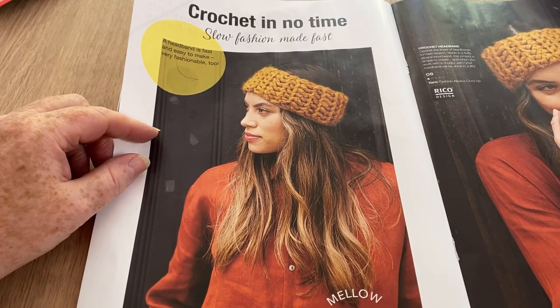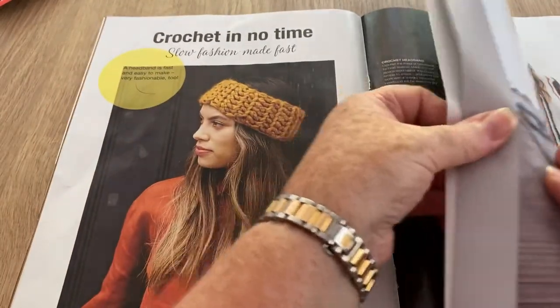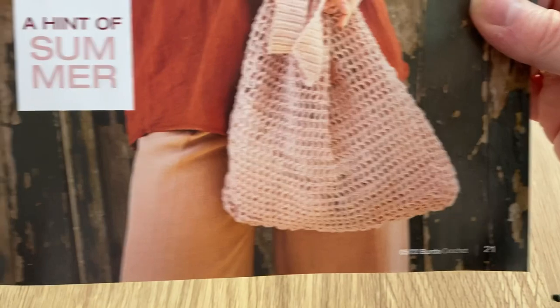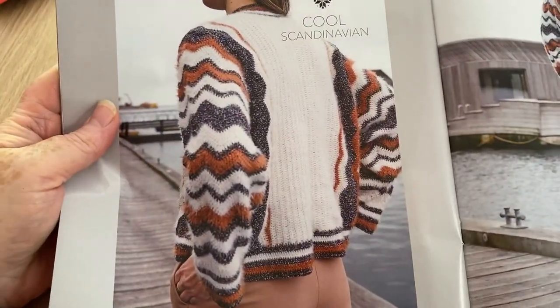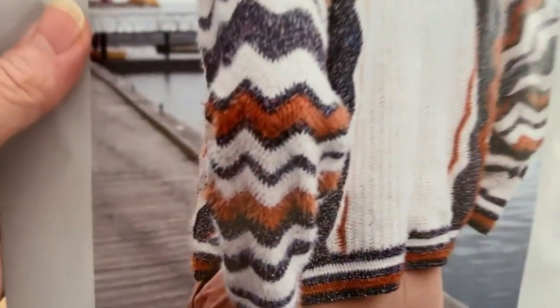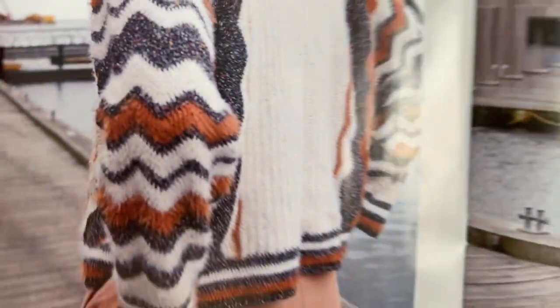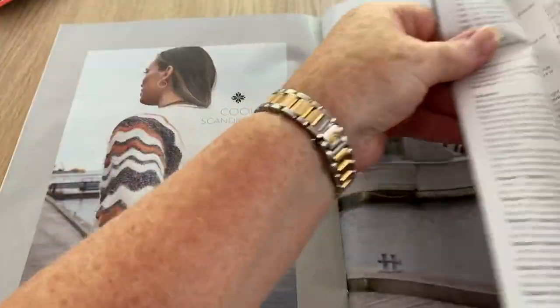Crochet in no time. Slow fashion made fast. Mellow Yellow, this is called. And then we've got this bag, Hint of Summer. So it's a little bit kind of meshy, with, I think, no pictures on it, just things showing from the inside. Cool Scandinavian crochet jacket. That's kind of nice. That looks very textural, soft. And I have a top that's a bit like that, in blues and grey.